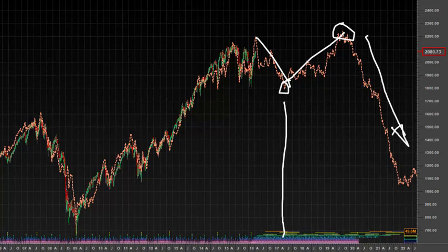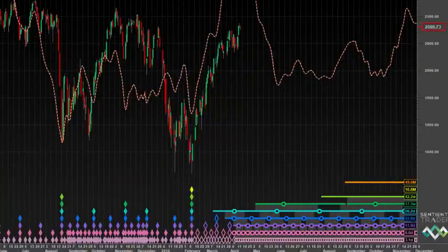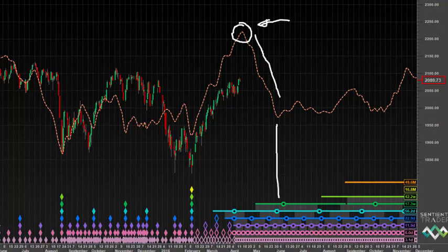Okay, let's zoom in and have a look at the recent move, or what the composite model line tells us to expect now. And here you can see that the composite model line tells us exactly the same thing. It's telling us to expect a peak round about now, followed by a fairly strong move down into this 20-week cycle trough over here, also at the beginning of June. So this composite model line tells us to expect a very similar thing in the near term.